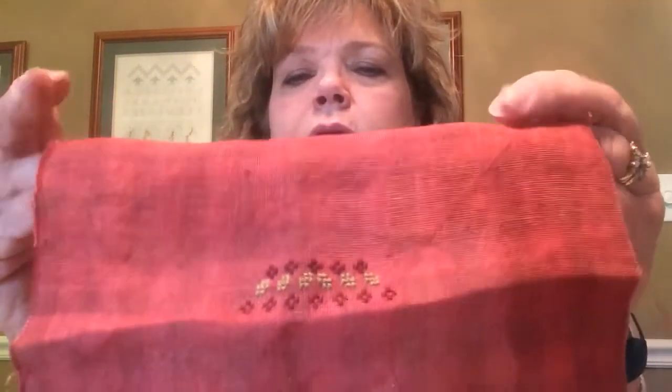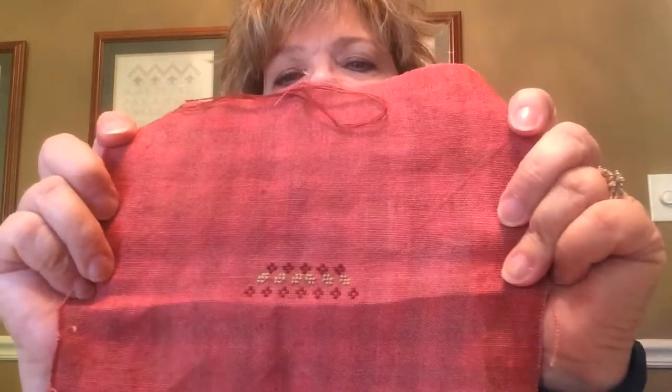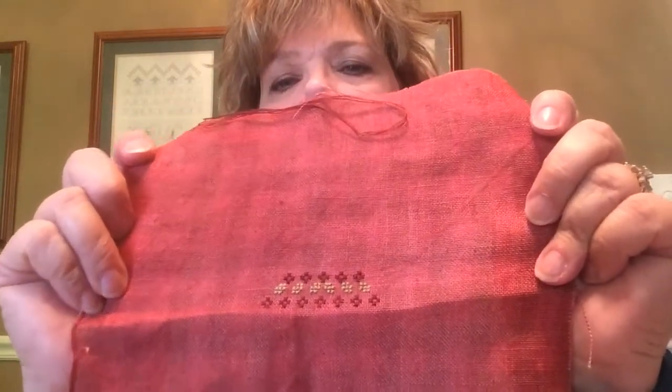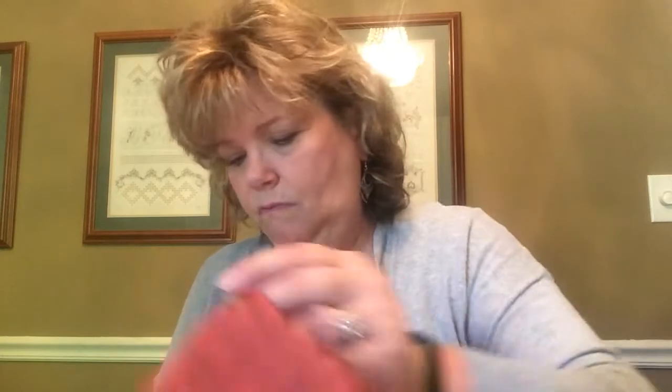And like I said, I don't think I've worked on this at all since my birthday mania, but this is how far I have gotten. Not very far, but enough to know that it's fun, and I will be working on that this week. This is also on the called for fabric, with the called for fabric.